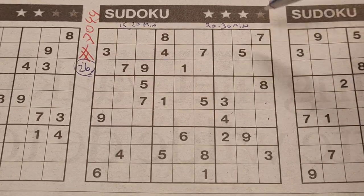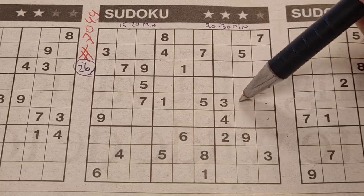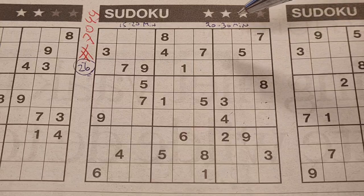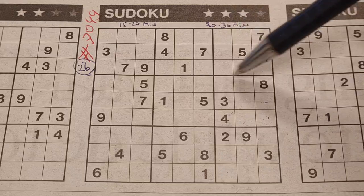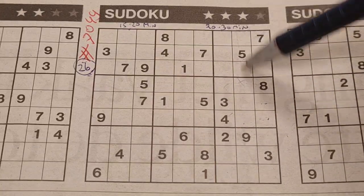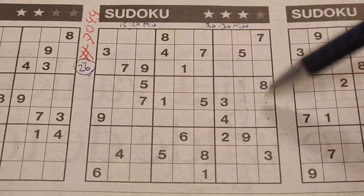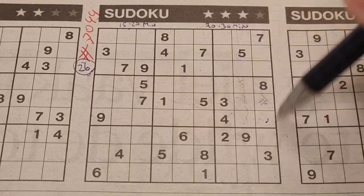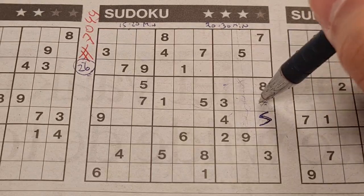Alright, we have here 1, 2, 3, 4, 5, 6 missing numbers in this big square. One of the missing numbers is a 5. We have a 5 in this row, no 5 in these 2 boxes. We have a 5 in this column, no 5 in those 3 boxes. And we have a 5 in the middle row, so no 5 in these 2 boxes. So 1 box left for the 5 in this big square. Should be there.